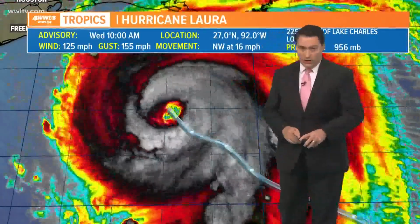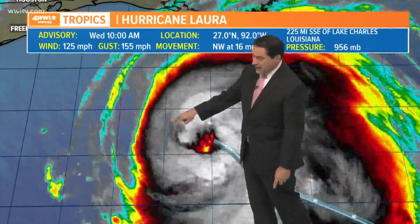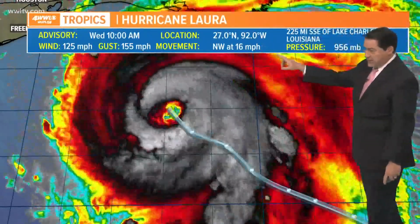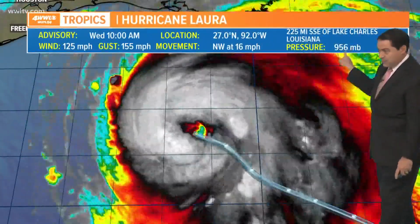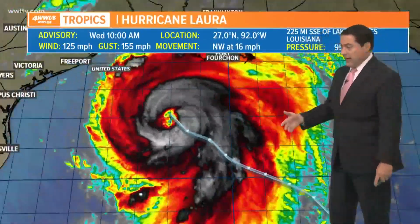Latest information with Hurricane Laura as it continues to get stronger here in the Gulf of Mexico. We are looking at a well-defined hurricane, a buzzsaw shape as we like to nickname it, with a large eye showing up. Even the wobble and little swirls are showing up in the eye there. Winds are up to 125 miles per hour, still a Category 3, gusting to 155. 157 is Cat 5, so wind gusts are close to that. Moving northwest at 16, the pressure down to 956 millibars. We talked about how low it was this morning, and it's continuing to drop.